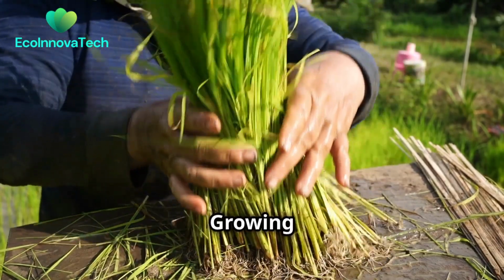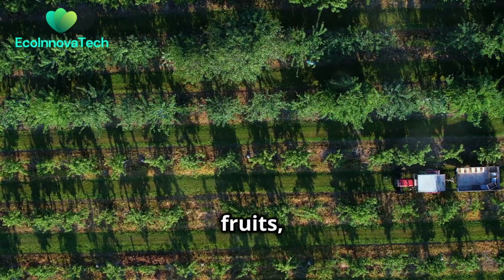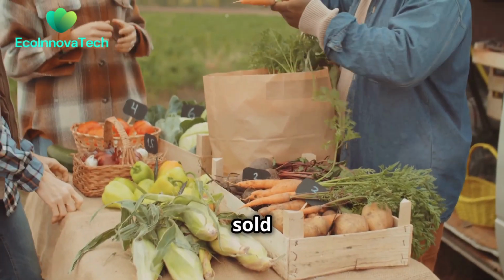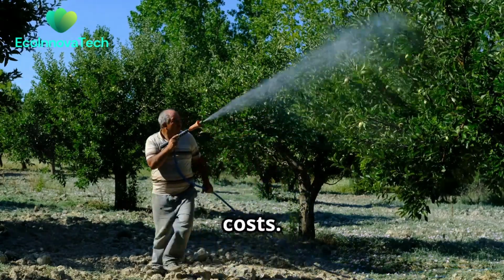Section 4. Growing more than just food. Agroforestry provides extra income for farmers. Trees offer fruits, nuts, timber, and other products. These can be sold for profit, diversifying income streams. Farmers can also use tree products on their farms, reducing costs.